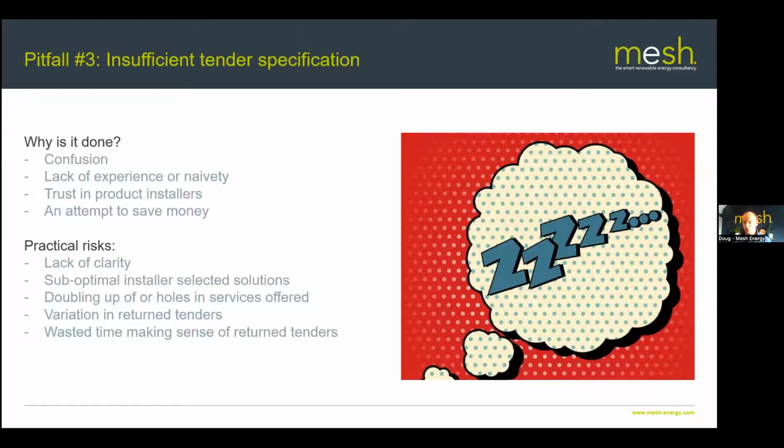You end up with a suboptimal solution because it's not properly considered, and then the installer's just trying to shift something that they've got the highest profit margin on. But one of the biggest risks here is a huge variation in tender return prices. So we've seen variation on return prices of 100% where a proper specification hasn't been done. So the right price might be 30, but I've seen quotes from, I don't know, 20 to 40 or 25 to 50 or 30 to 60. I mean, that's a small example. I've seen wider variation than that.